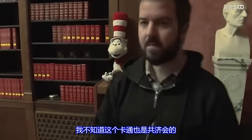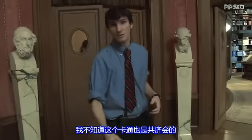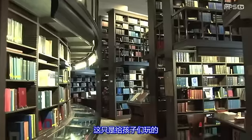I didn't know the Cat in the Hat was a Freemason. Was Dr. Seuss a Mason? No, he was not. This is just for kids. Oh, okay.